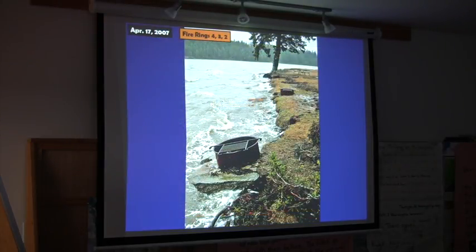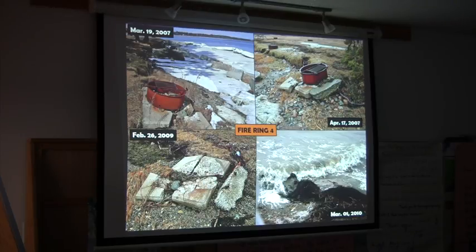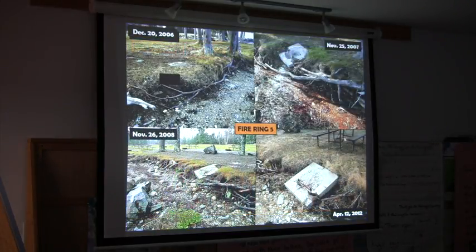So here's looking the other way, with fire ring four in the foreground, fire ring three, fire ring two, and the tree back in 2007. Fire ring four, still there, but its pad has broken up, leaning into the tide line. The ring is gone, and it's all shattered. And then in 2010, here's a little piece up there. Here's this float on that. And in 2016, it's all underwater. So this is the erosion at work, as easily as I can measure it at the highest tide that I can find during a given year.